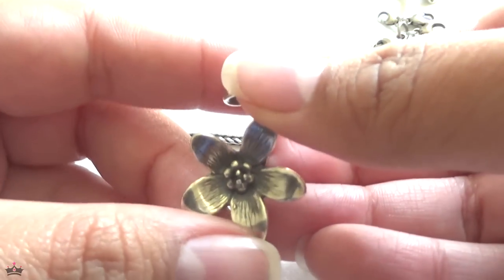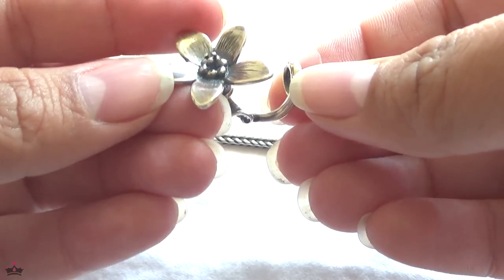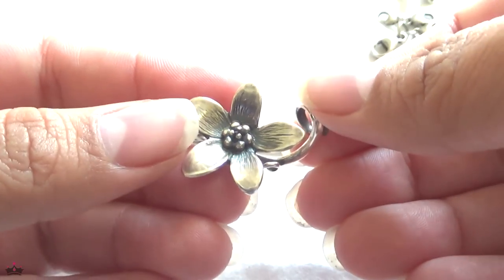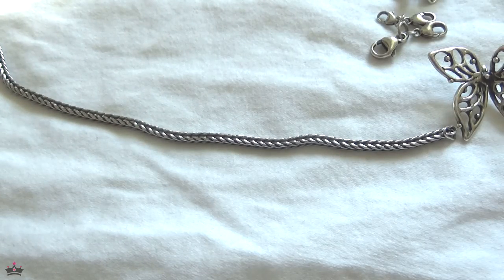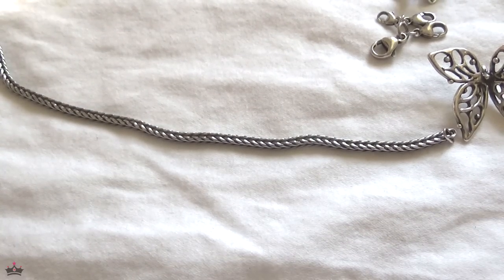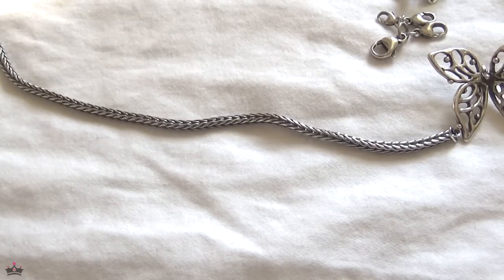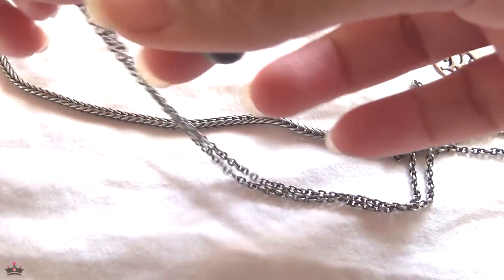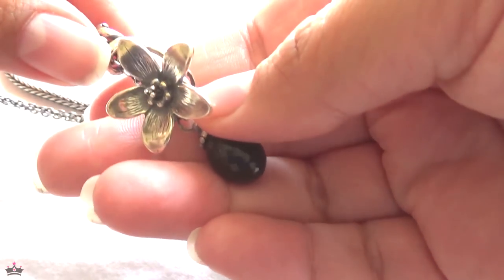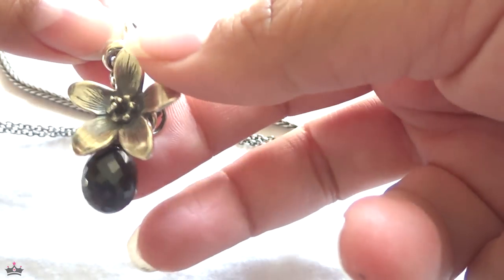Then I got this, which I was also dying for. Now, I will have to say, I got confused, and I thought that this, the troll anemone pendant, was specifically made for the fantasy necklace. And I think I came to the realization, whoops, that it's actually meant to be worn on the foxtail. If someone out there who is a Trollbeads expert could tell me, or remind me, I can always look online, so it's not a big deal. But I don't remember how I've seen it styled with the fantasy necklace. It just looks a little bit awkward.